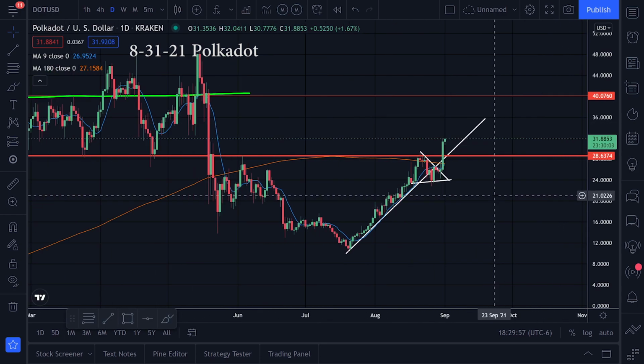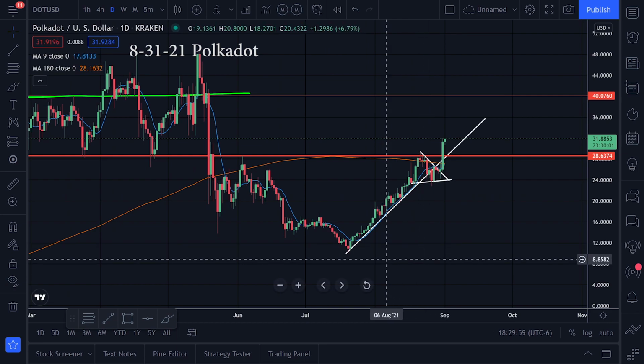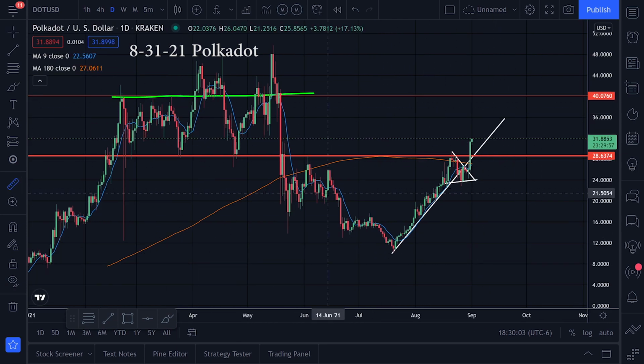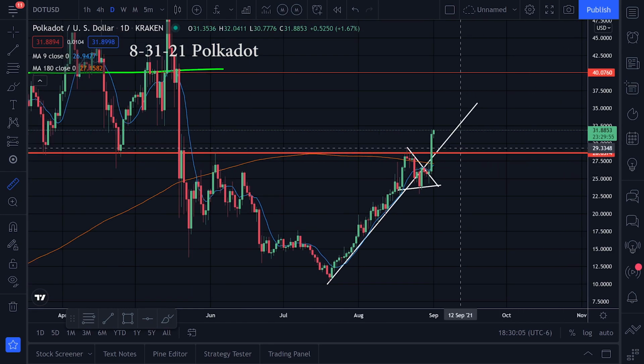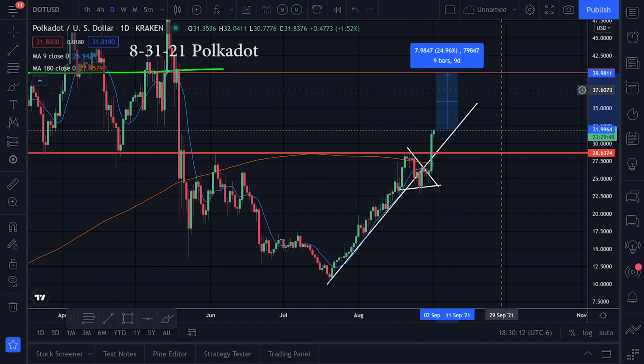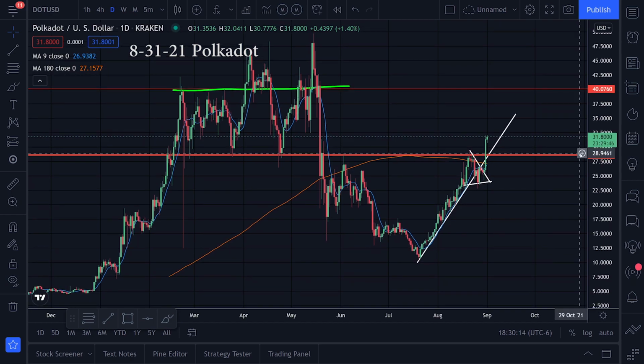In general, Polkadot looks great, especially if it's looking good to Ethereum, which is also doing good. And like I said, that move right there was 20-some%. From right here to that red line right there, that is about 24%. So that's kind of interesting, wouldn't you say?